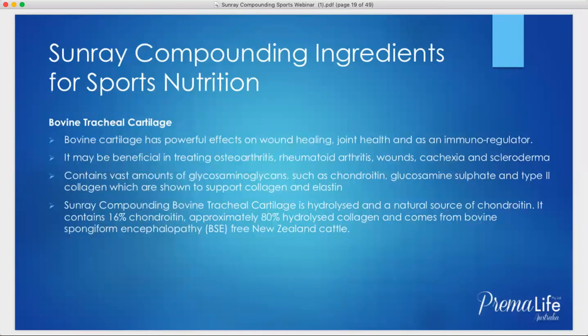It's really high in these GAGs. It contains a vast amount of GAGs, such as chondroitin, glucosamine, and type 2 collagen, which is shown to support collagen and elastin. And so it's an anti-aging ingredient. It's really important, as I said, for the digestibility of the whole 22 amino acids. So if your patient is failing due to malnutrition through poor digestion and so on, you might want to consider using this, apart from powering up the sportsman.